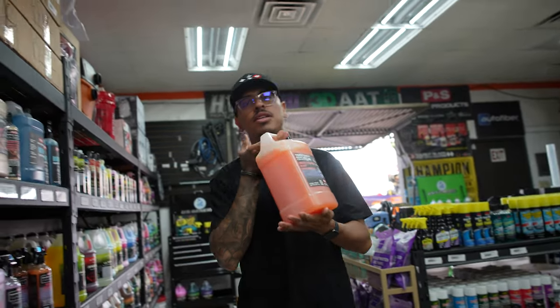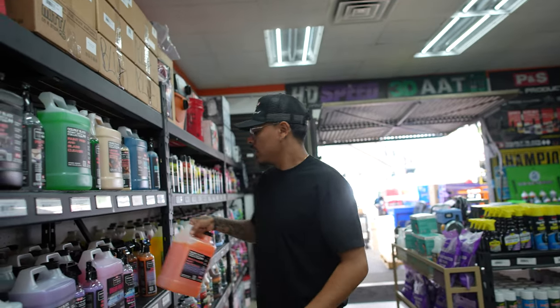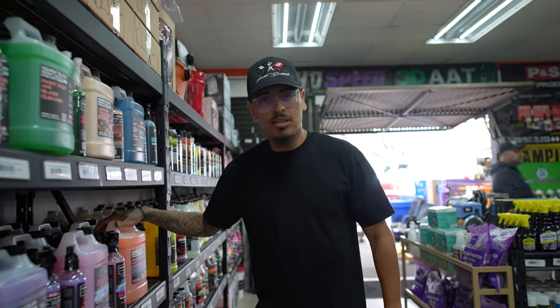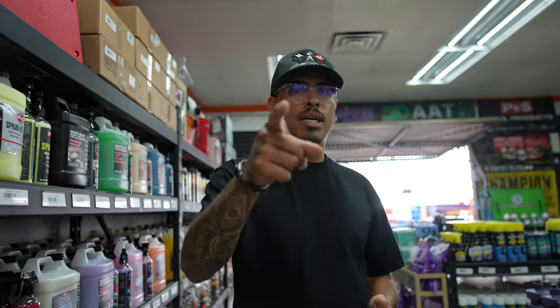All right, so this is what I use for my paint. Good old Bead Maker. Now it does have a chance to dust a lot more. So that's why they call this the Clean Maker, where you mix Dream Maker and Bead Maker together in a good dilution ratio. That way you get more gloss and no dust.